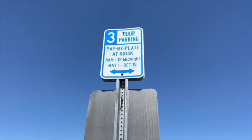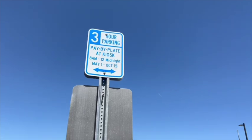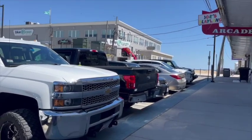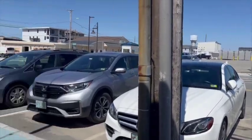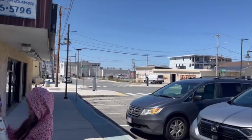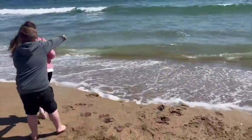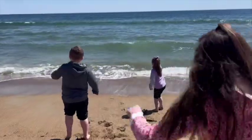There was lots of street parking available, which was free since it was not the summer season yet. If you come between May and October, you will have to pay and it will be limited to 3 hours. If you come off season, you can park for no fee. And of course, there weren't very many people here on this day since it was a bit cool, so we did not have any trouble at all finding a parking spot. However, I did notice they had tons of lots that I'm sure in the summer you can pay $10, $15, whatever, to park in. So parking was not an issue at this beach.